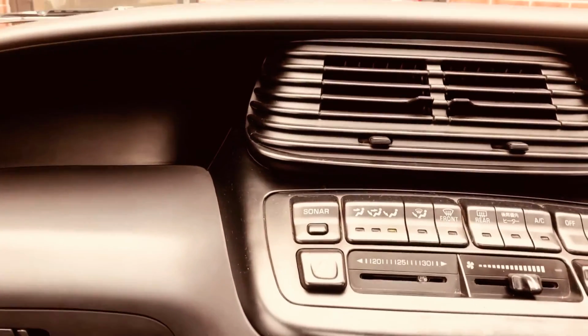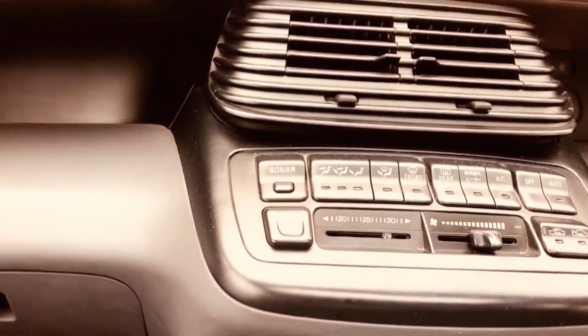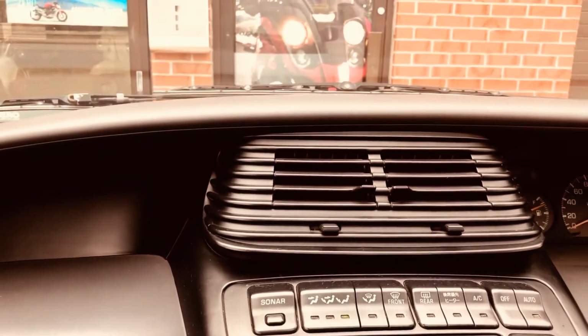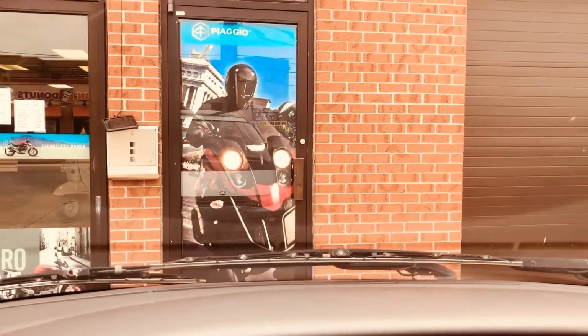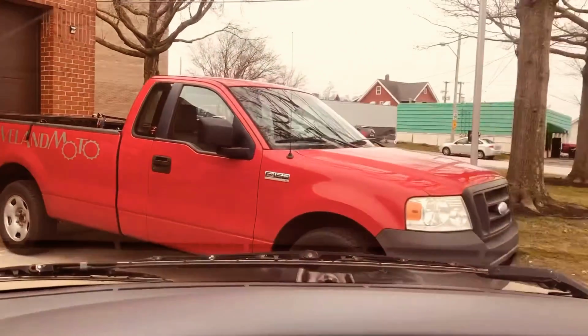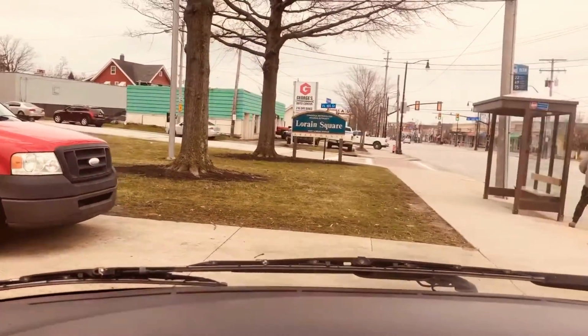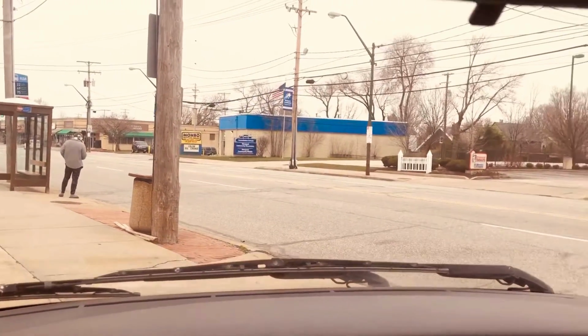Parking brake is under your right knee, so that is something that is odd for most people. They're not used to that parking brake being not on the left hand, but instead being by your right knee. That's the buzzer you'll hear when you put the car in reverse. And we're gonna go ahead and take a little lap of the neighborhood. Alright, here we go.